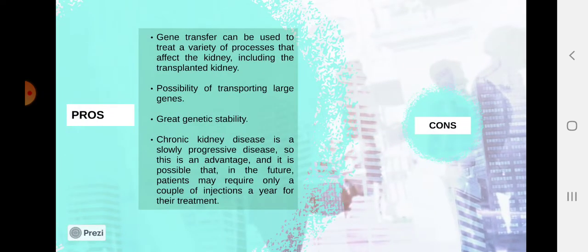Pros and cons. Pros. Gene transfers can be used to treat a variety of processes that affect the kidney, including the transplanted kidney. Possibility of transporting large genes. Great genetic stability. Chronic kidney disease is a slowly progressive disease, so this is an advantage, and it is possible that in the future, patients may require only a couple of injections a year for their treatment.